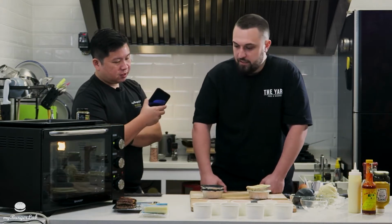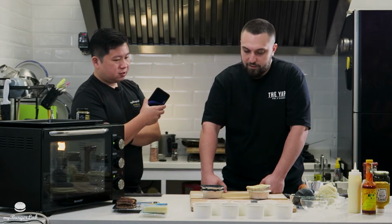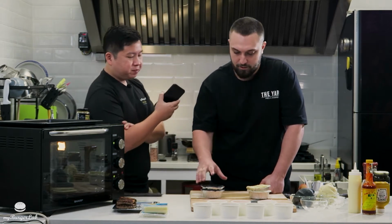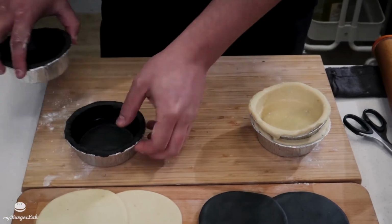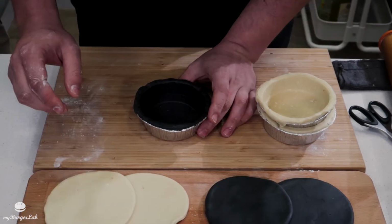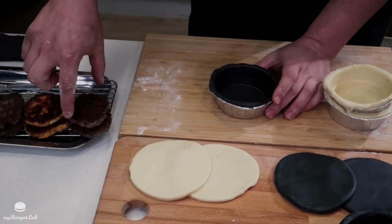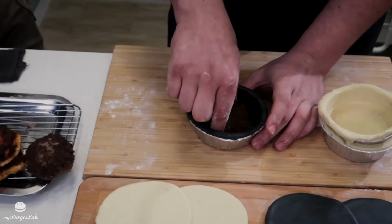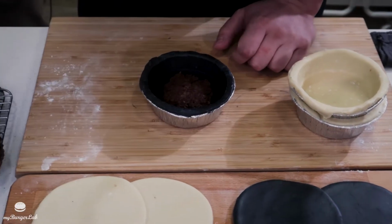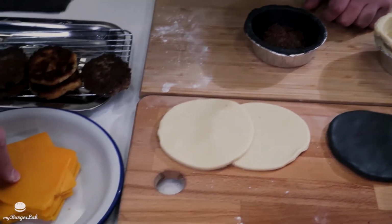Okay, I'm gonna go for the OG beef, or I'm gonna call it the OG double cheeseburger pie. All right, show us how it's done. Perfect. So let's go ahead with our first pie, the OG double cheeseburger. So this is the OG beef patty done. Awesome. So we have the OG beef patty, and then we'll start with a slice of cheese.